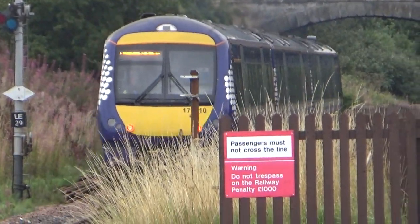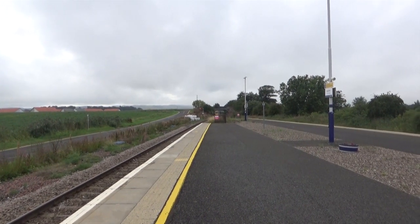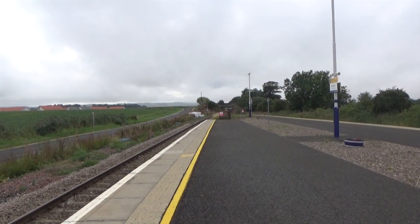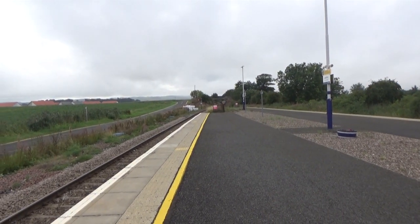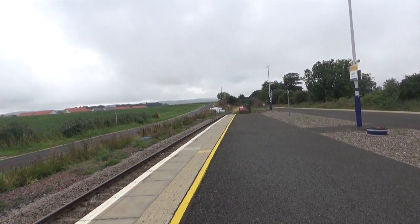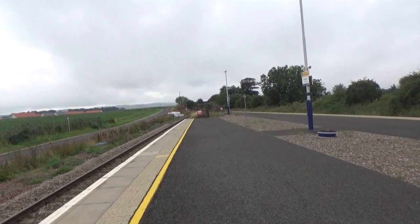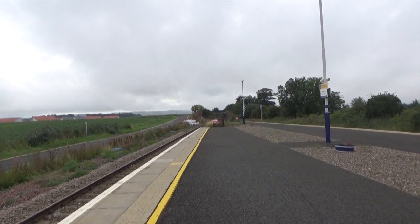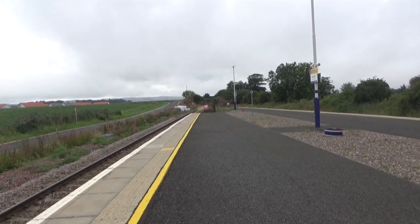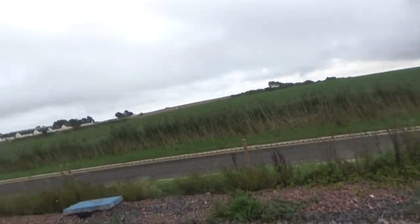So the partner there is 17410 on the 1142 Scotrail service from Dundee to Edinburgh Waverley. And as far as I know, this train that's just left calls now at Cupar, Ladybank, Markinch, Kirkcaldy, Inverkeithing, Edinburgh Gateway, possibly Haymarket and Edinburgh Waverley.